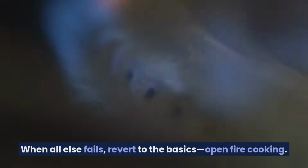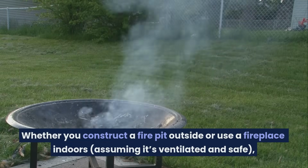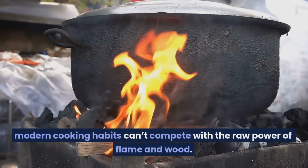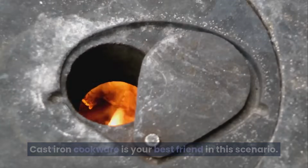When all else fails, revert to the basics. Open fire cooking. Whether you construct a fire pit outside or use a fireplace indoors, assuming it's ventilated and safe, modern cooking habits can't compete with the raw power of flame and wood. Cast iron cookware is your best friend in this scenario.